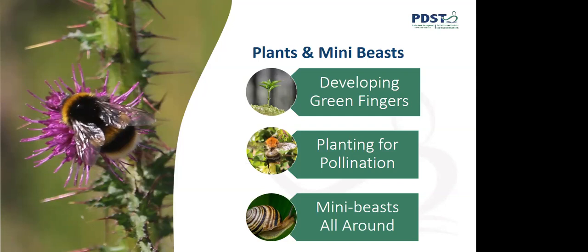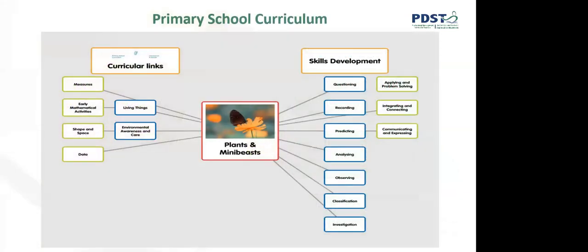In this section, we will take a look at plants and mini beasts. There's a bounty of resources in this area to support schools. The difficulty can be narrowing the focus for your pupils in your context. Here we will be looking at developing green fingers, planting for pollination, and mini beasts all around. Similar to the previous poplets, this theme allows for teachers to plan for learning experiences which explore maths and science, skills and content meaningfully. Take a moment to check it out.